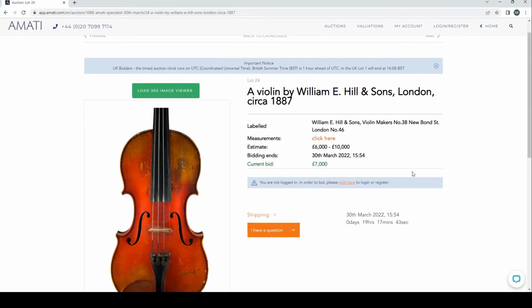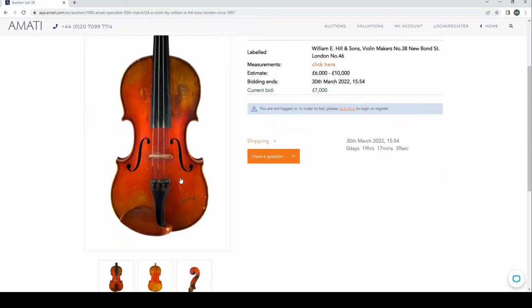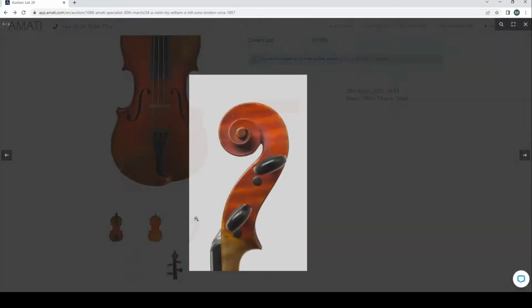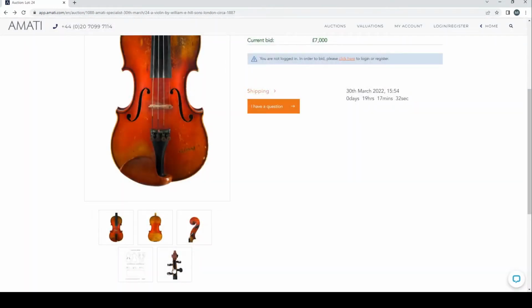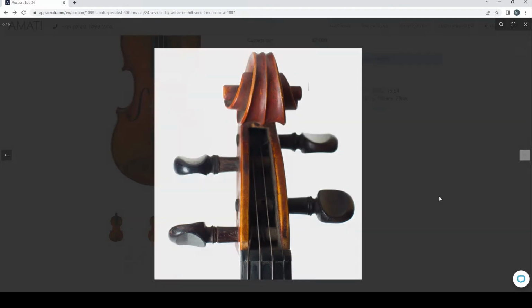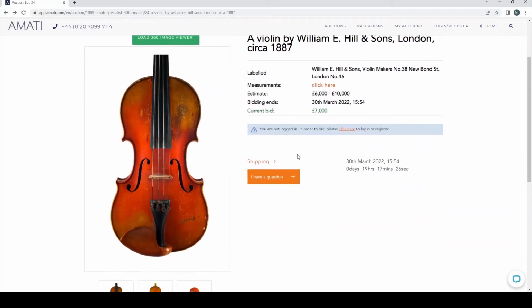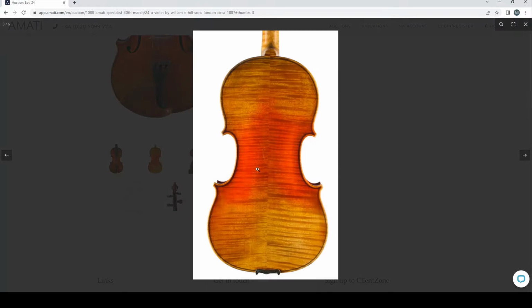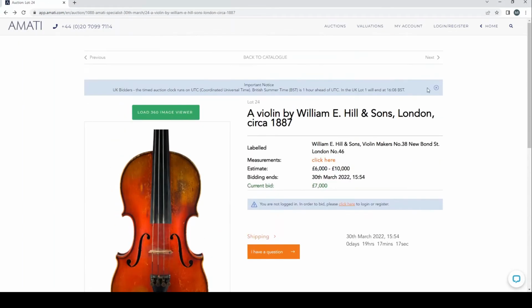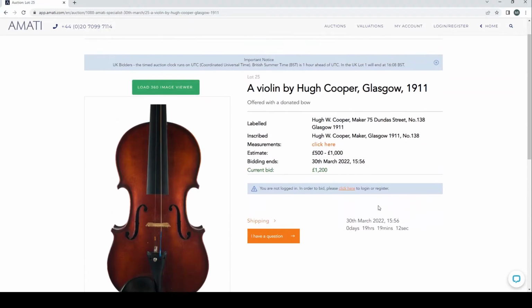Violin by William Hill and Sons, London, circa 1887. Current bid is £7,000. I like some of these older Hill violins, and some of them have these really interesting varnishes that are almost translucent, kind of weird, like you're at a rave or something. It's a very strong varnish, but this one in person not so much. Wasn't massively taken by that one.